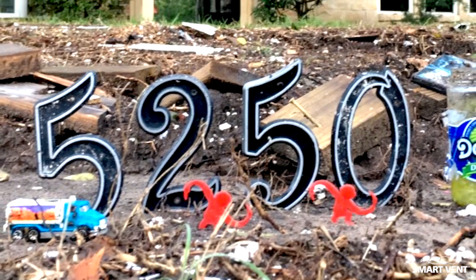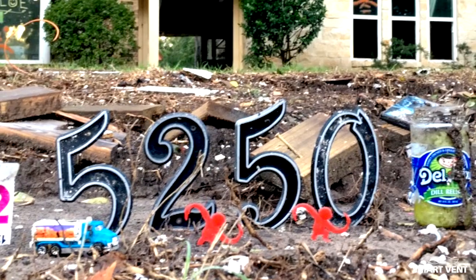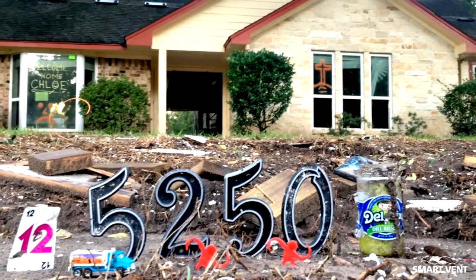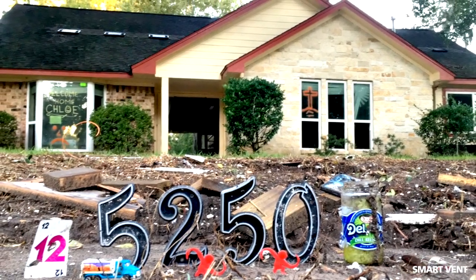and we're going to show you a little bit of our house today and the story and what the folks at SmartVent provided that really has brought some peace of mind to me, because we do know it will flood again, and how that is handled will really be comforting, knowing we're up high and knowing that I'm controlling my flood water underneath our feet.